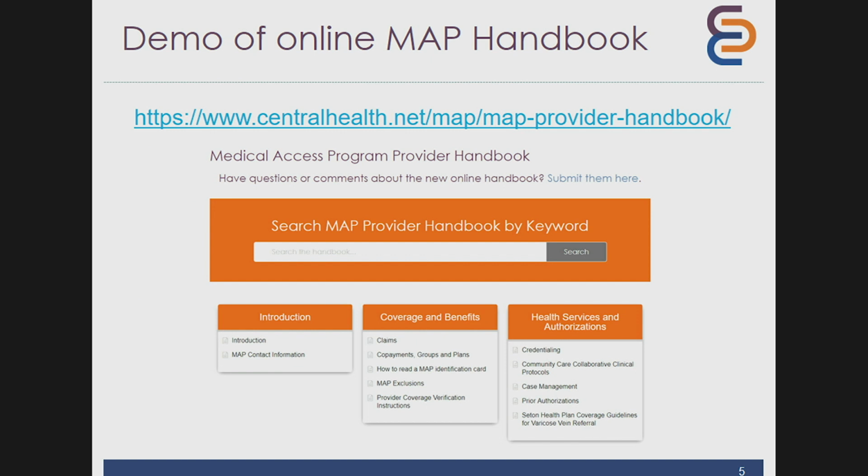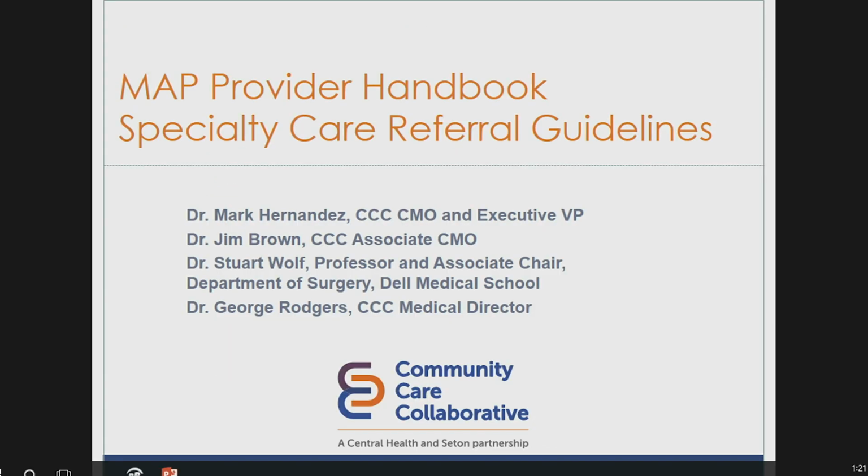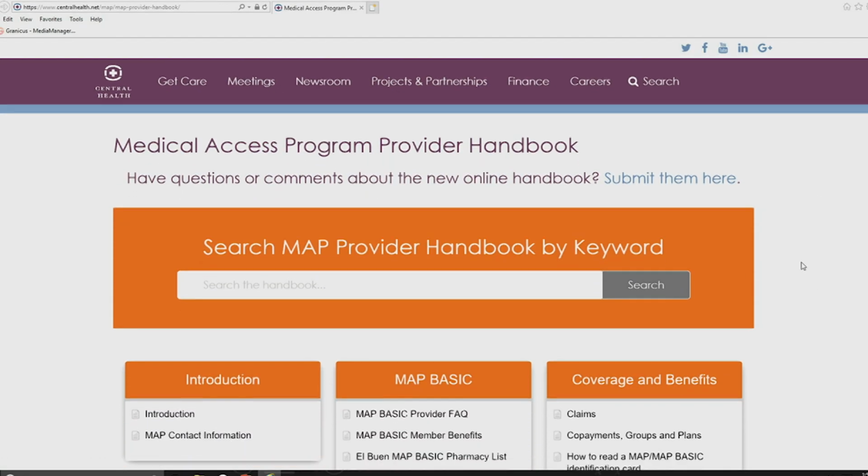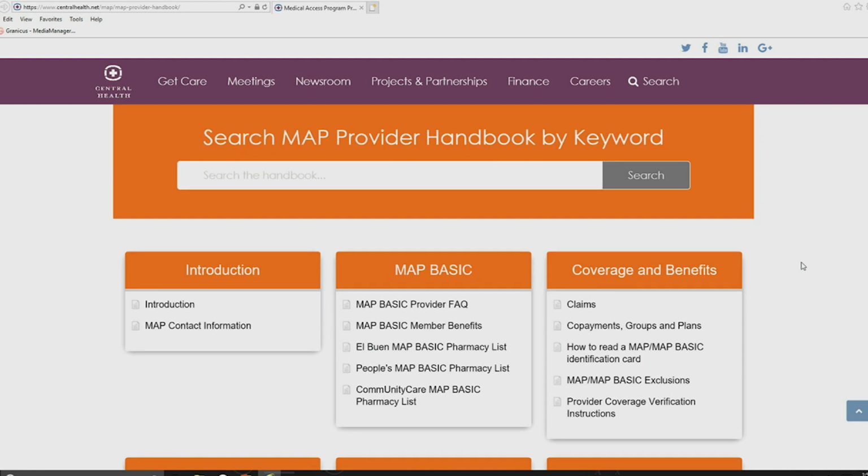Okay, now we'll show you exactly what this looks like. Make sure to bookmark this link on your computers for easy access. We're now going to link out on the video to the online handbook on the web. The first thing that you notice when we get to the main page here is that the provider handbook is searchable right there in the middle. It's a handy tool that we'll cover briefly in a few minutes.